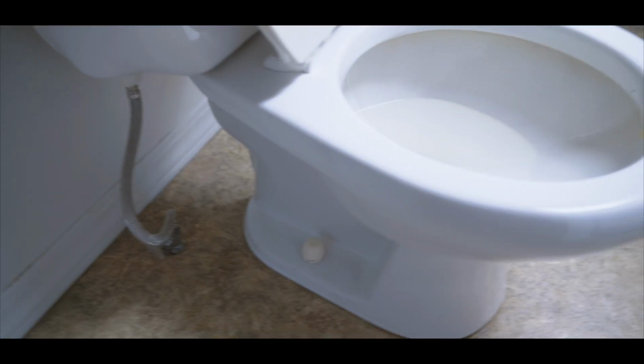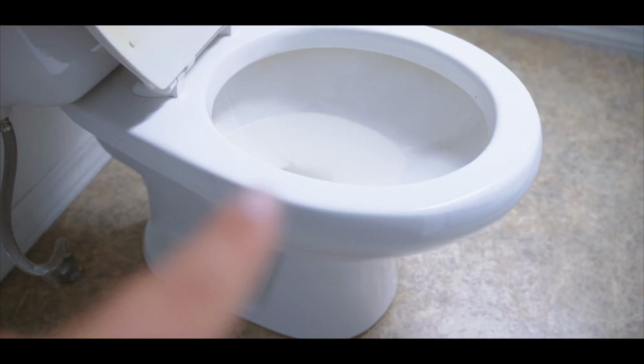Oh my god! Here's the thing. We need to get all of the water out of the bowl. So the first thing we do is we turn this off, so that no more water is coming into the bowl.